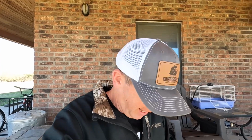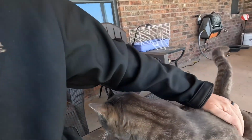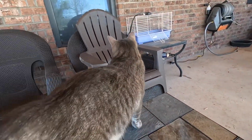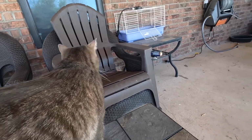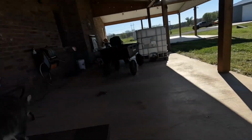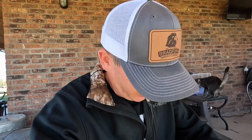So I made it back to the house and I got greeted by my #1 porch cat. That is Mr. Jingles. He is over here wanting my attention. Shelby and Joe are mad because I'm petting him and not them. That's just dogs though, they get jealous. But today I'm gonna be testing our soil with a Redmond soil test kit. So we use Redmond all around the farm.